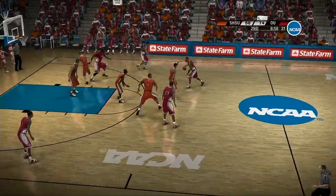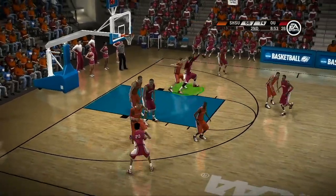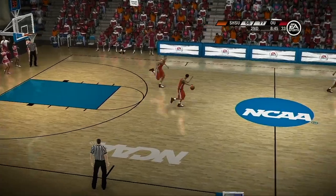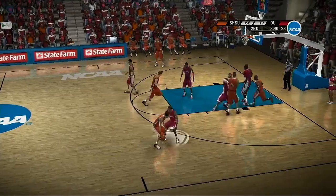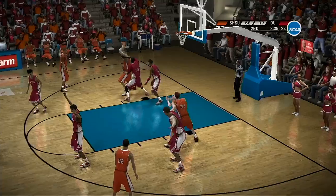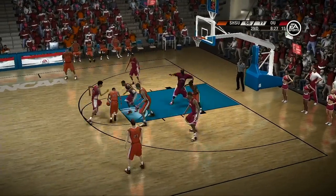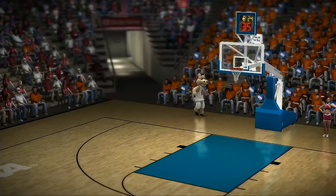Terrific job anticipating, reading the offense, and making that steal. Here's the toss back out from the post. I tell you, coach's dream when your post player can be an exceptional passer. This one's turning into a big blowout, baby. Job defensively. They just won't give him any openings. Pressure on the basketball. Number one is pounded on his way up.